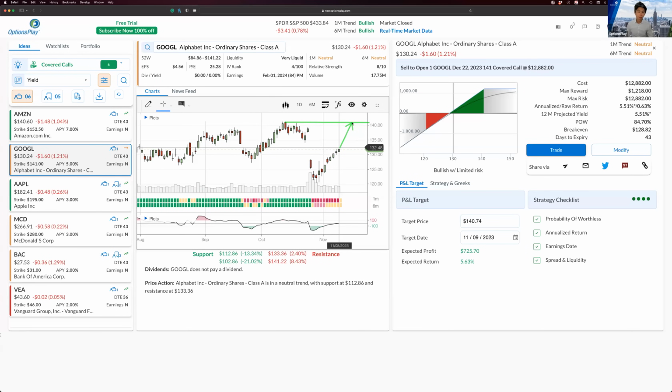The stock would effectively have to exceed its all-time highs by the December expiration in order for me to sell my stock at that price. And there's about an 85% chance that it's not going to happen. In the 85% chance it doesn't happen, I'm going to collect a 5.5% yield on my Alphabet stock. And in the roughly 15% chance that it does happen, well, I've now sold my stock at the all-time high price. And this is really where a lot of traders struggle, right?